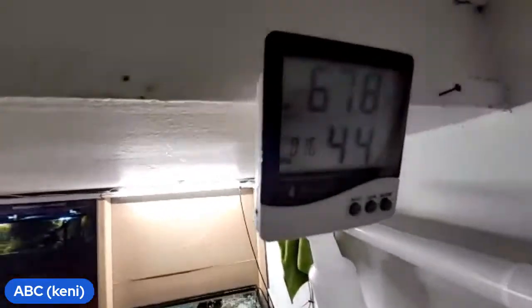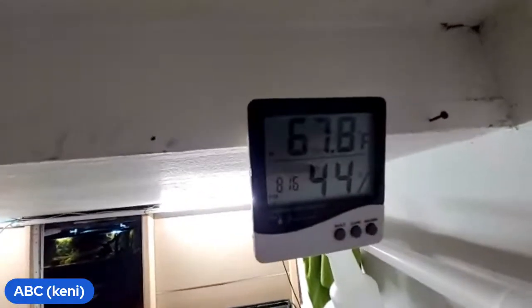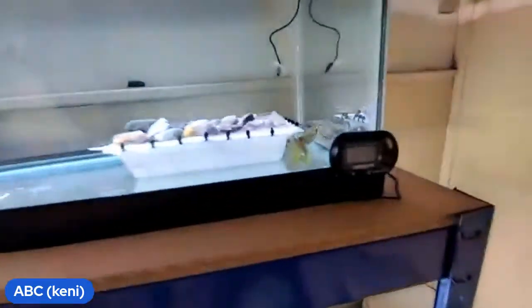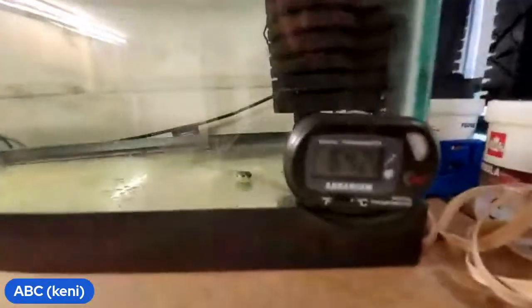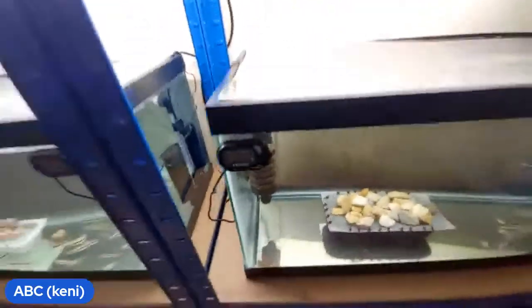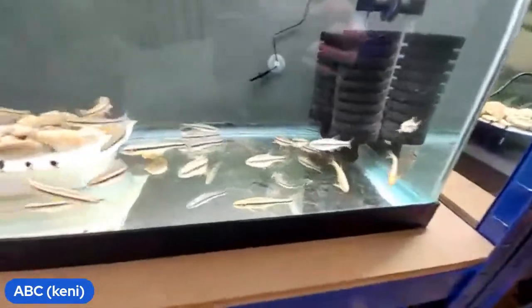What's the temperature in your fish room? It's not heated, I guess. No. The temperature and humidity right now is 67.8 degrees and 44% humidity. The tanks are 64.8 degrees. Huh, 64.2, 62, because they're closer to the floor. That's pretty much native temperature, I guess, isn't it?